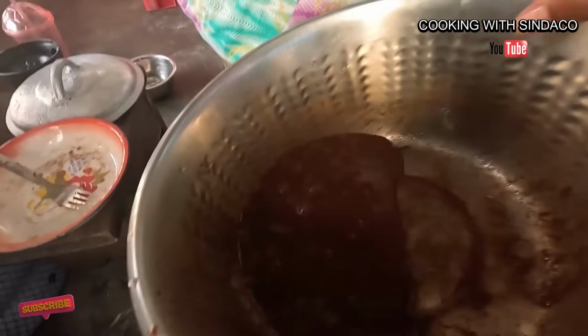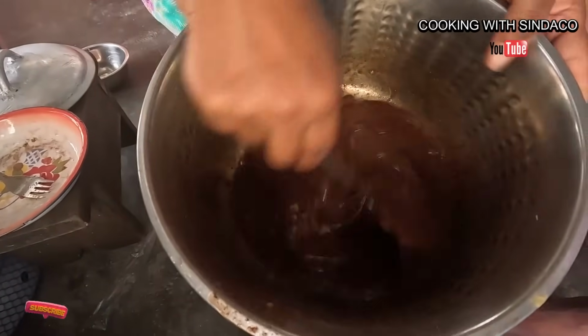So it has that slimy texture. Okay, so that's why she's beating it.